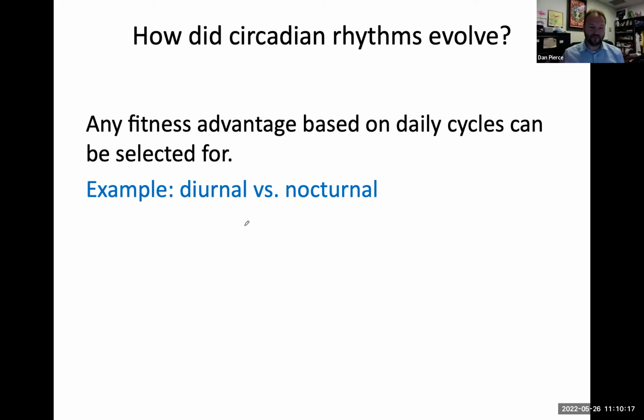For instance, we gave the example of whether you are awake during the day or awake during the night.